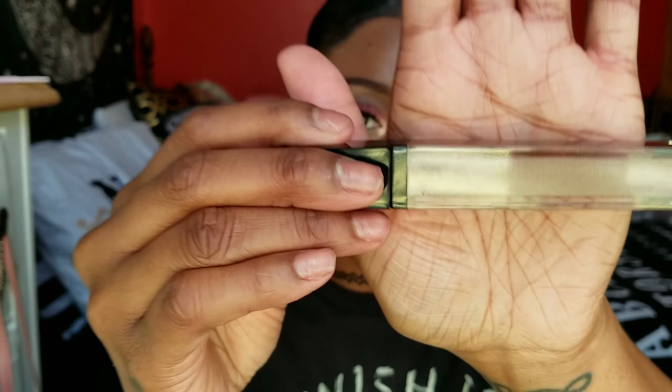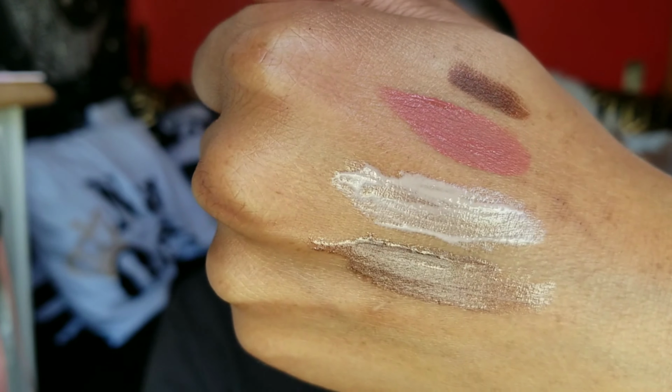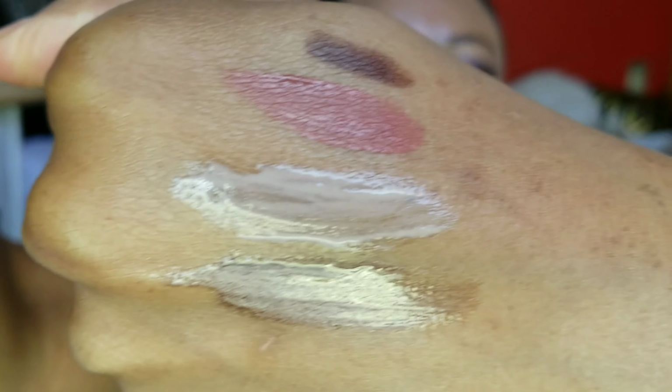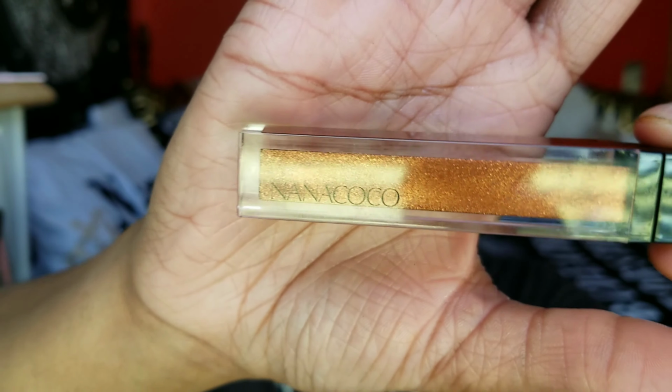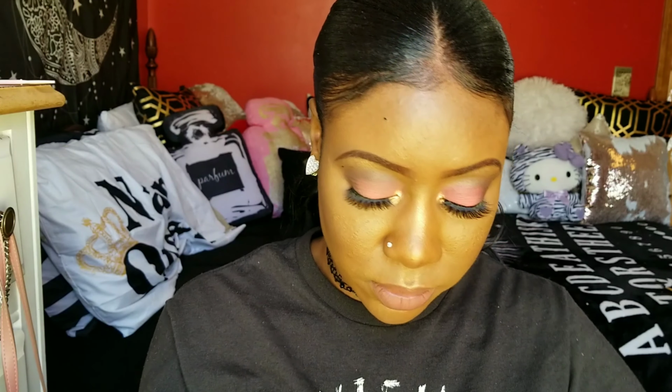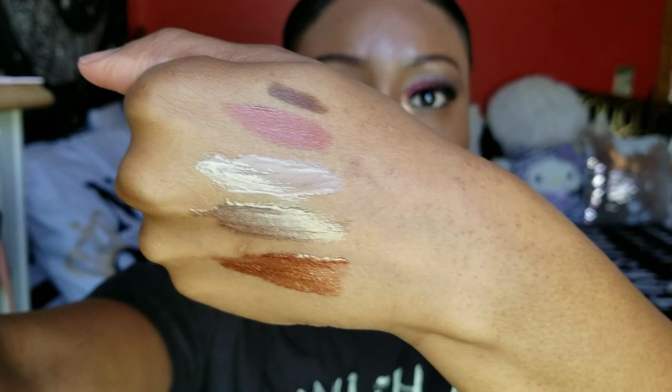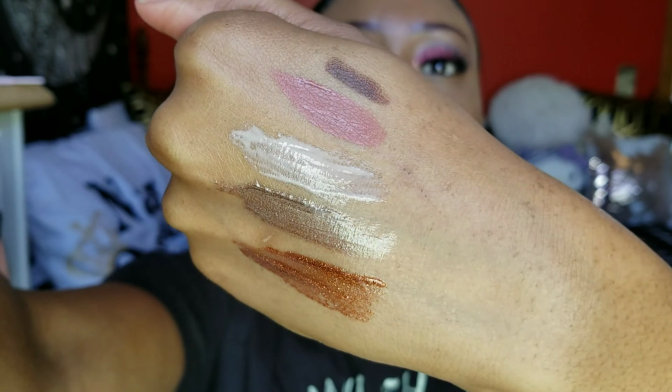This one is called Choco Latte, kind of like chocolate color. Really nice. And this one is called Lucky Penny. Really cute and bronzy. I had to pick this up. Like, I love a bronzy lip. And these are really pigmented. So this one is Lucky Penny. That bronzy one at the end.